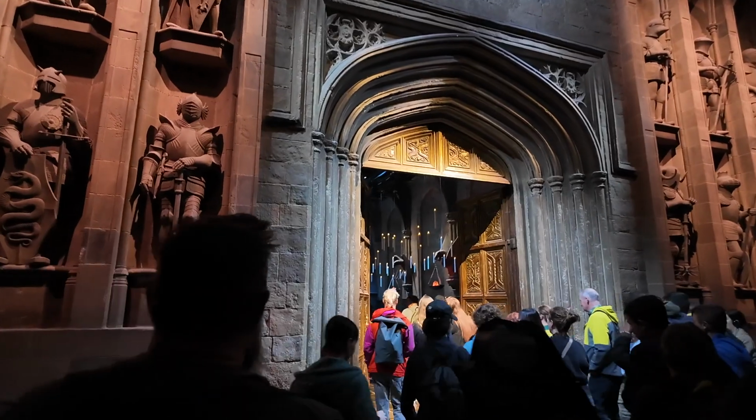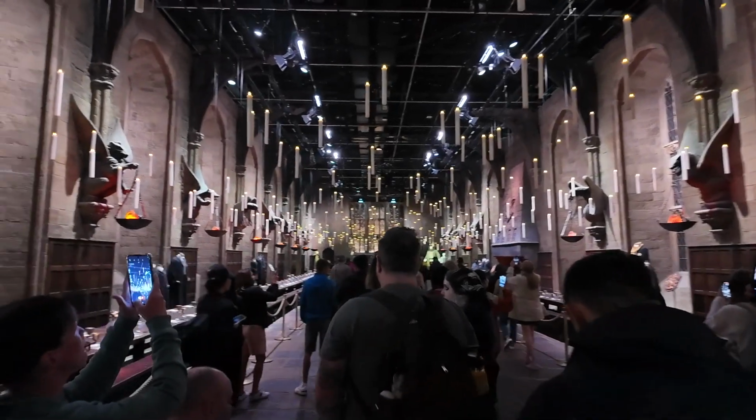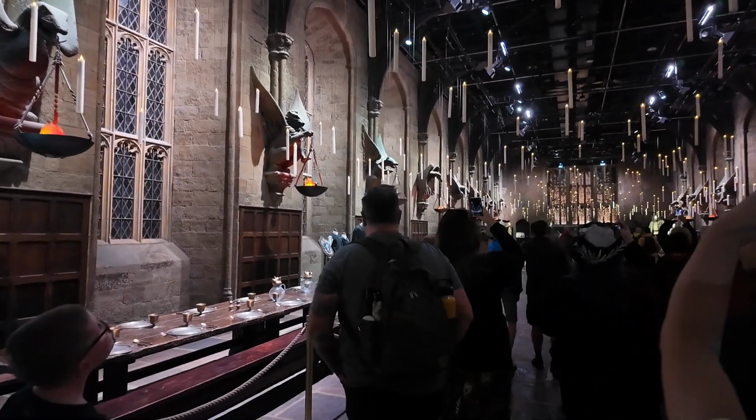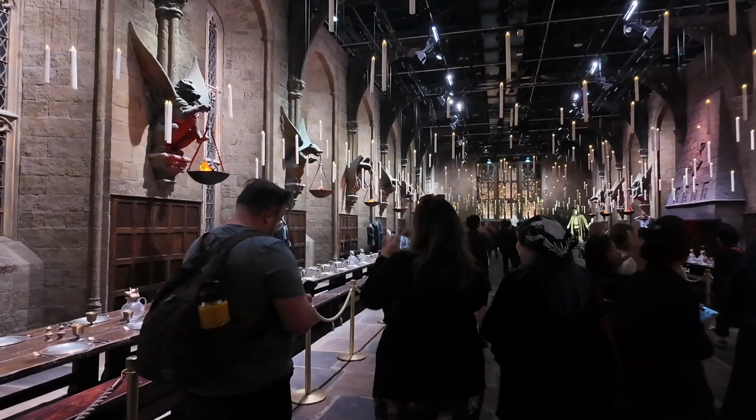Well, this was one of the first sets ever constructed for the film series. But as you're coming in, do look up, because you might notice our floating candles above your heads, 400 of them to be precise, rigged in the same way they would have been done in early production filming.